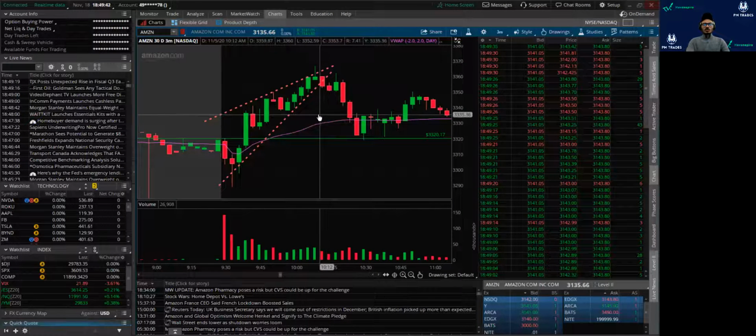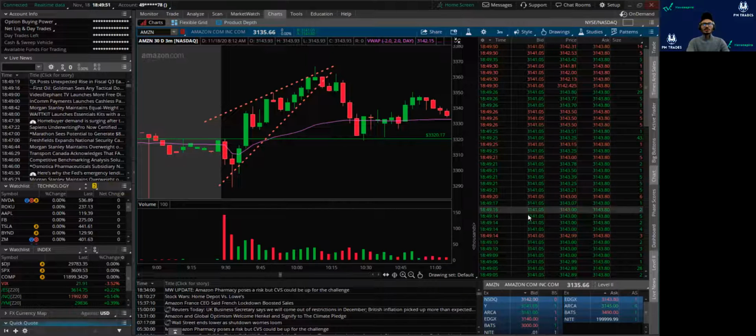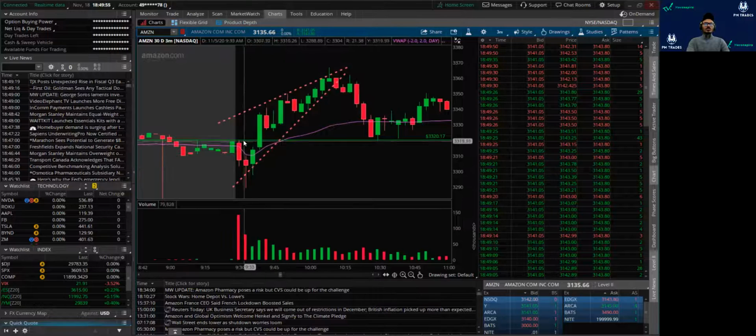So this is the chart that I was trading, and this is a 3-minute chart, and this is time and sales. This is level two. For those of you who don't know what time and sales and level two is, so now when the market opened, I was initially looking to trade this level break.